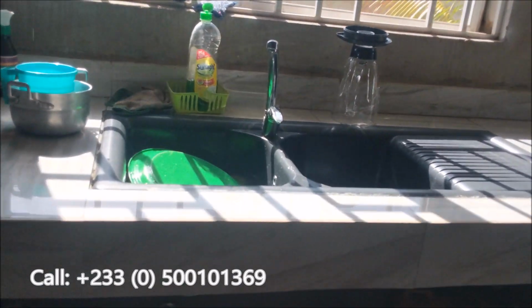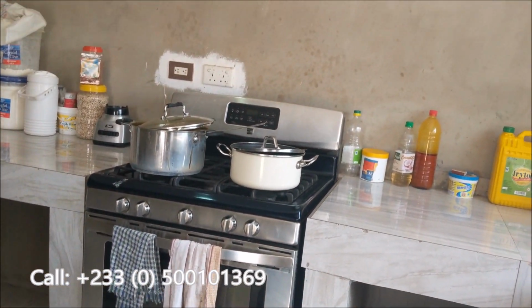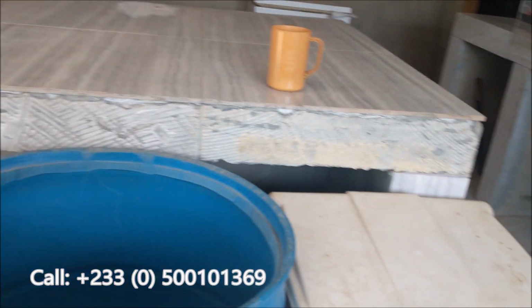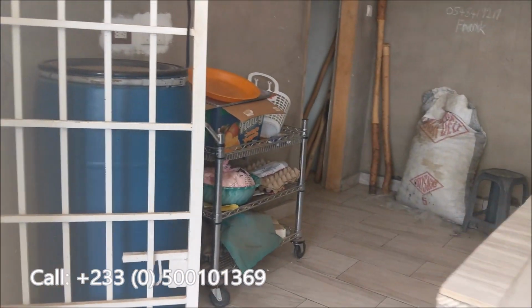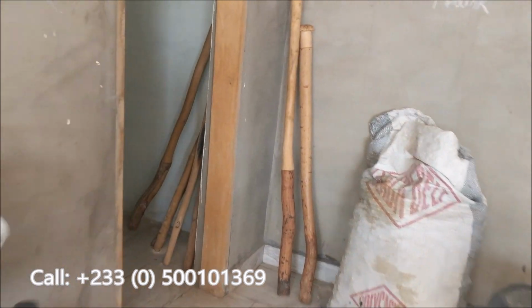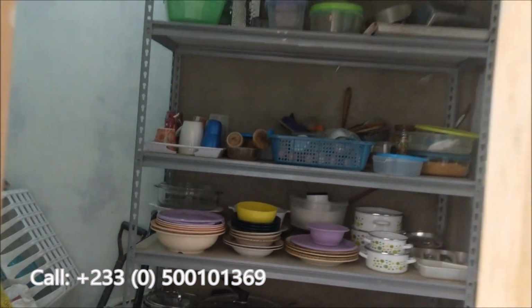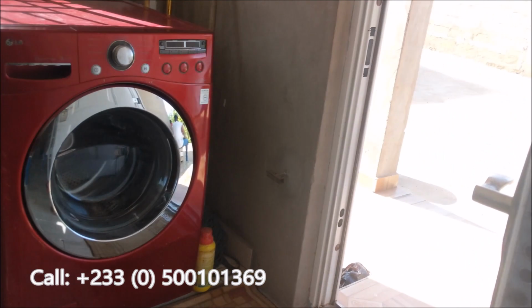So you have your sink here, and some palm nut soup is on the fire right now, and my nose. So this side you have a storage area here where you could store some food stuff and things and other effects you are not using at the moment. So let me show you the surprise I was telling you about.